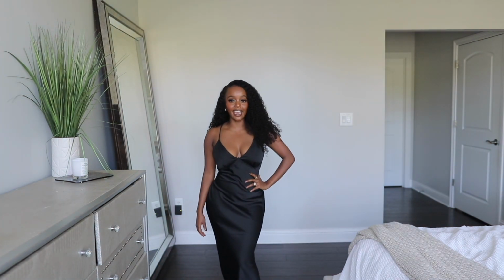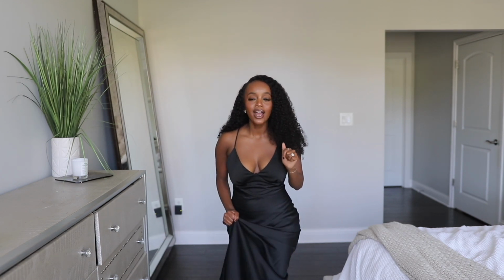Baby, it's giving the girl in the black dress. She's sexy. I mean, this dress looks so good, I can't. And one thing I have to mention about this dress that it's a 10 out of 10 for me is the material. I have never gotten a satin dress that is so thick.